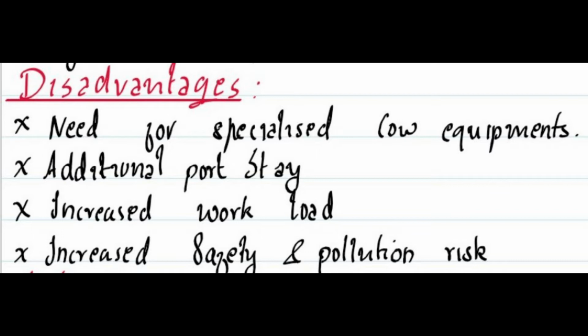And if crude oil mixed with water is used for the crude oil washing, there is every chance of a static hazard in the tank, as the crude jets are hitting the bulkheads at a very high speed.